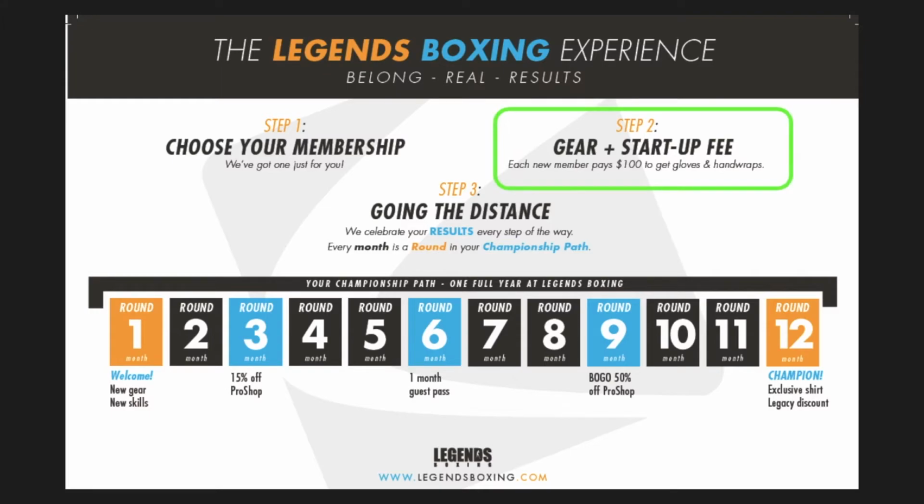Step 1, they're going to choose their membership. Step 2, gear and startup fee. So this is still our enrollment fee. We've just changed the wording a little bit here. Now each new member, everybody, pays $100 to get their gloves and hand wraps. To the member, that's what we would say: this covers your gear and your startup. That's why it's called a gear and startup fee.